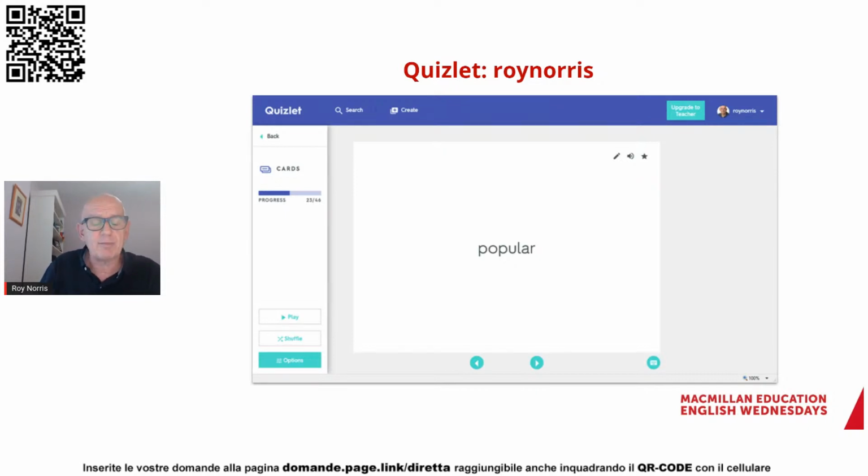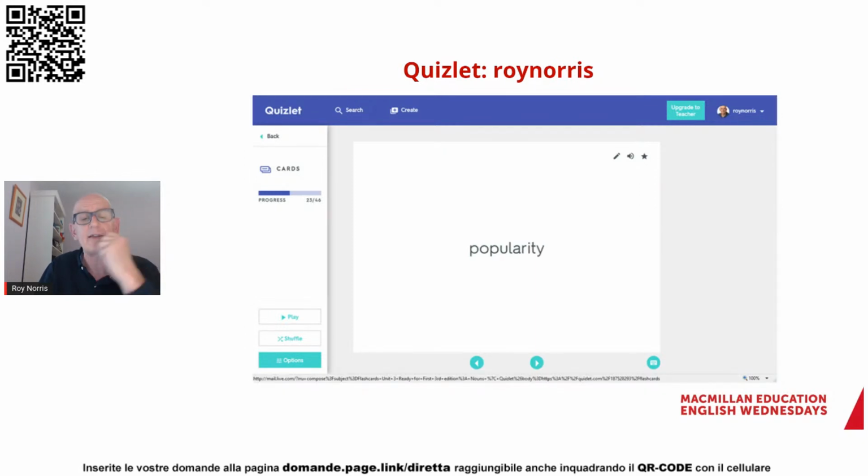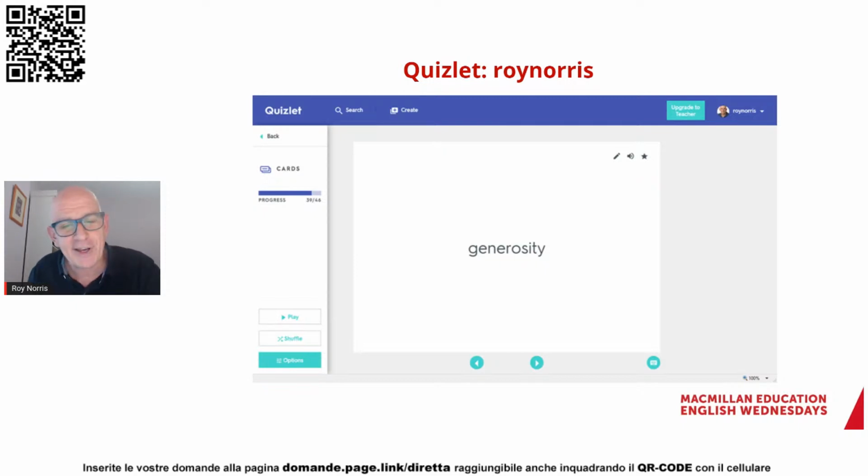And it's a flashcard, you say popular, right, what's the noun form from popular? Popularity, check that, there it is. I click on it and it tells me that. And then I can do generous, what's the noun from that? I touch it, click on it, and I get generosity. So it's a way of constant revision, of building confidence, that's the name of the game.